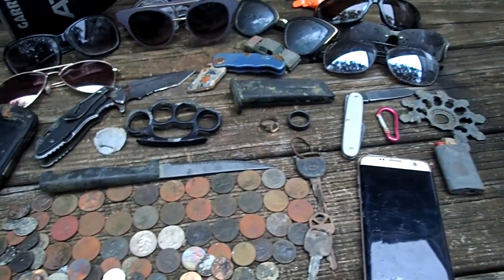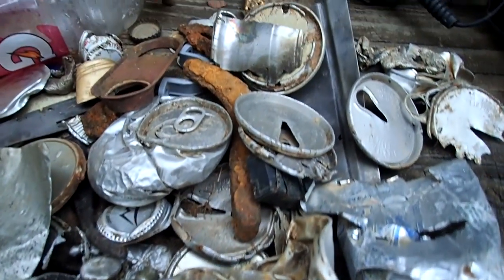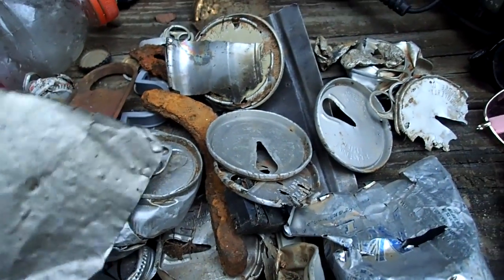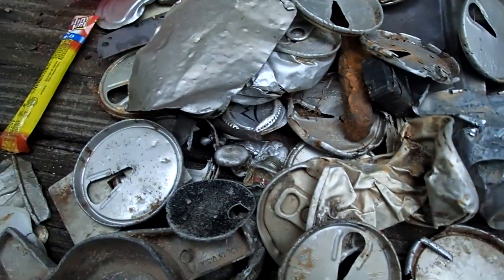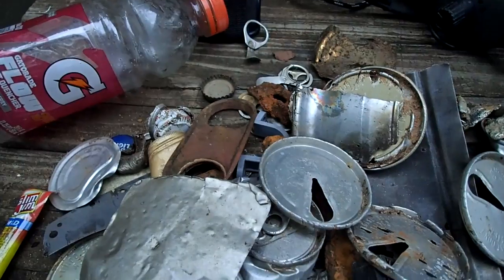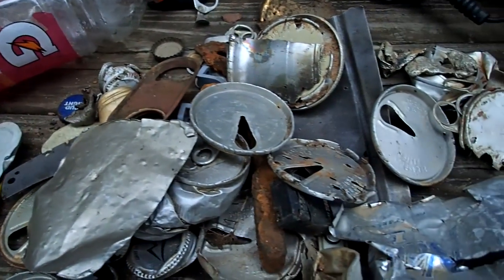So that's pretty much all the good stuff. Let's take a look at my trash. Have a bunch of aluminum. That's what you're going to find if you go detecting in the river. People litter stuff everywhere. And you see I drank my Gatorade. It was great. Haven't ate my Slim Jim yet. May do that later though.